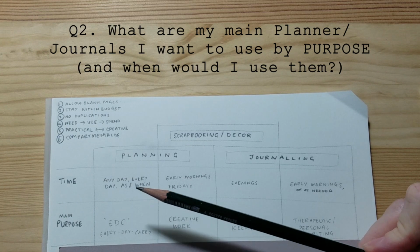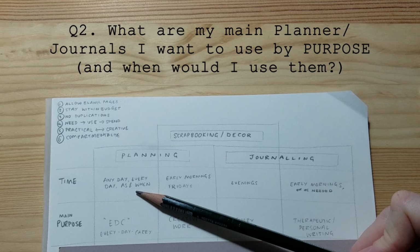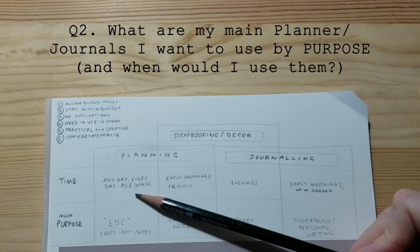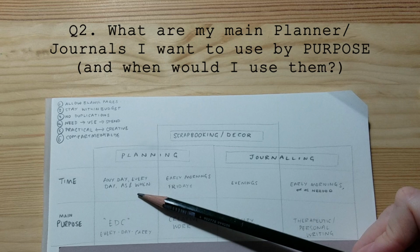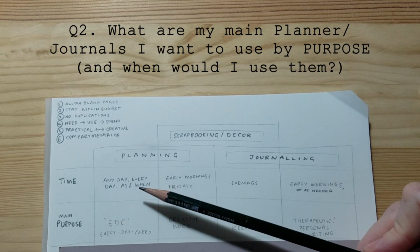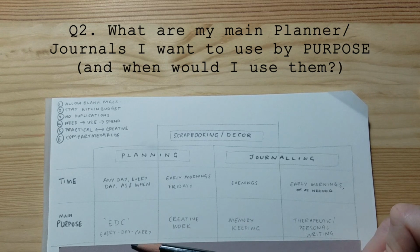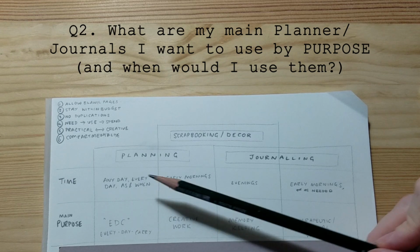And this is obviously used any day, every day, as and when. So some days I don't even look at it at all, to be perfectly honest. I should. But generally speaking, it's not like I have to sit down at a certain time every day and spend a lot of time in it. Some days I do, and I'm working through my finances, for example. But it's a very flexible time usage thing with that one. So the everyday carry, any day, every day, as and when.